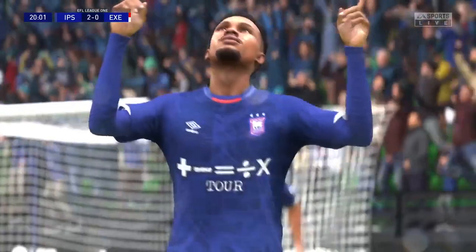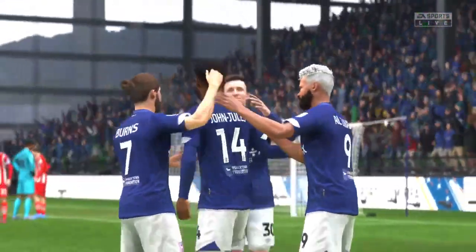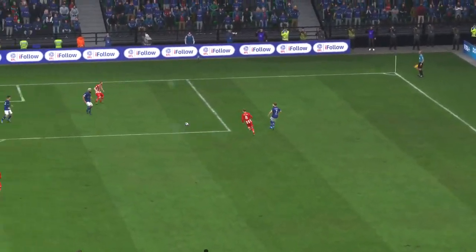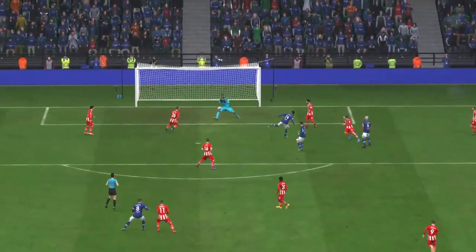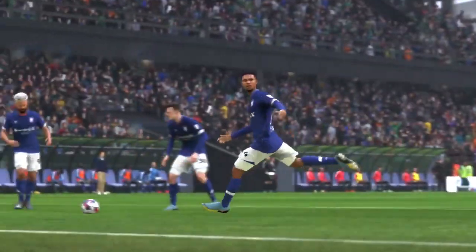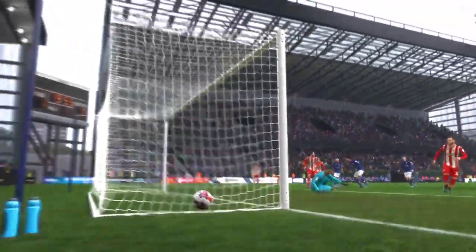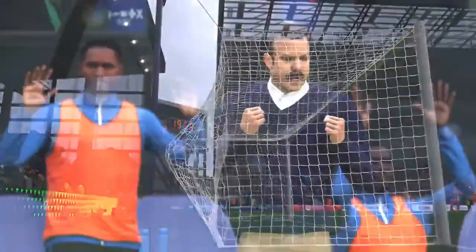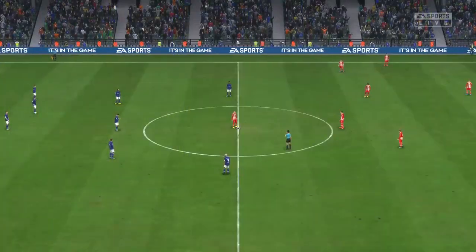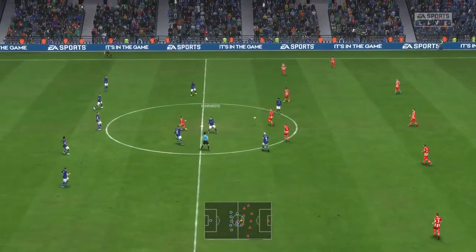That little bit of a cushion. Now it's all about keeping the concentration. Well, it's a very simple finish in the end, but his movement was really good. He just found himself a bit of space in the box when it mattered most. So underway again, and a 2-0 advantage here.